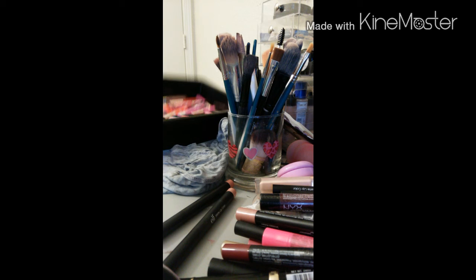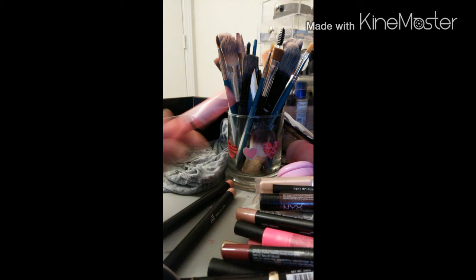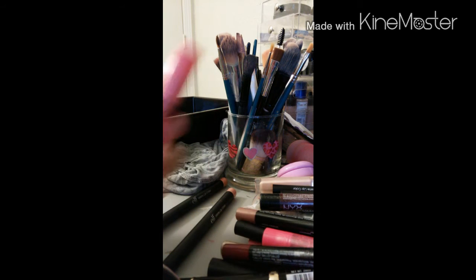Now I'm going to show you all of my lip glosses. Okay, I have a NYX Butter Gloss. This one is an apple strudel. Yeah, puppies. Okay, I'm sorry. My son hit himself, and he's being cranky. And this is what the packaging looks like.